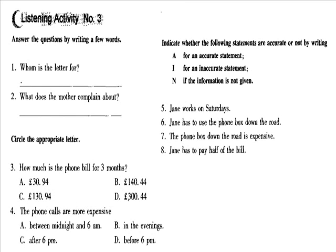Listening activity number 3. Listen to a conversation carefully and answer the questions.